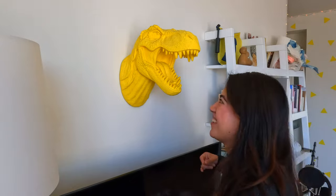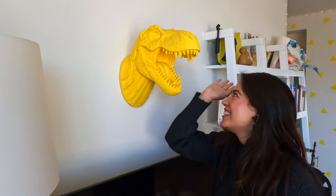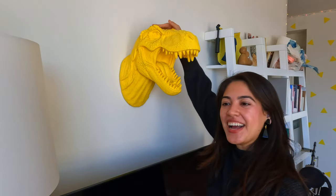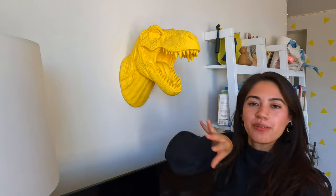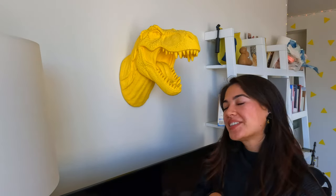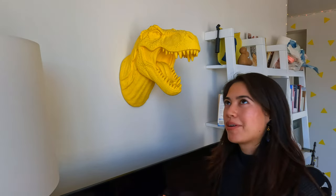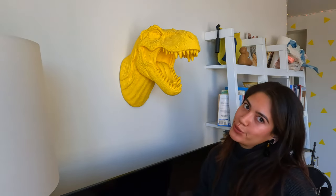I have my dinosaur head. Isn't she cute? She's yellow, just like a lot of other elements in my apartment, because I think yellow is a really happy color. So I have a bunch of other yellow things in my apartment, also blue. Yeah, my apartment's very yellow, white, and blue.